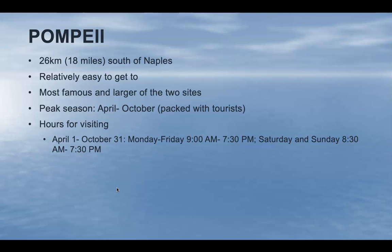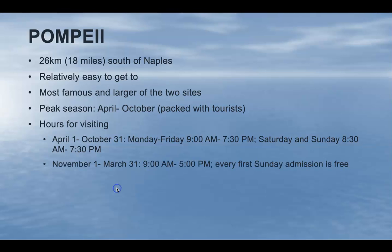The visiting hours from April 1st through October 31st are Monday through Friday from 9 a.m. to 7:30 p.m. and Saturday and Sunday from 8:30 a.m. to 7:30 p.m. From November 1st through March 31st, the opening hours are daily from 9 a.m. to 5 p.m.